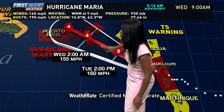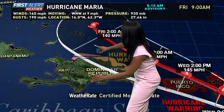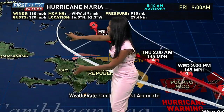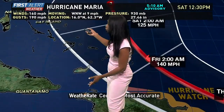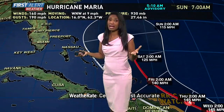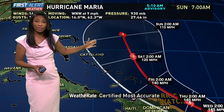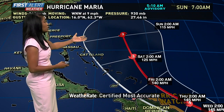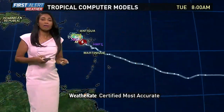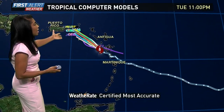So hurricane warnings are going to go into effect there. From there, it's going to make its track around the Dominican Republic, and then potentially impact some of those islands just outside the Bahamas. So we'll watch out for that. And from there, it's still going to hold on to its major hurricane status for quite some time. In fact, even by Sunday, it's still a Category 3 storm. A major hurricane is anything from Category 3 and above. So that's what we're going to be dealing with out of Maria. Now let's talk about the track of it besides that. What's it going to do after it gets past the Bahamas and so forth?